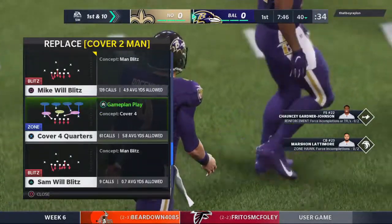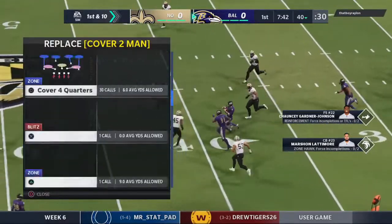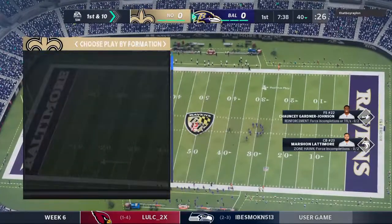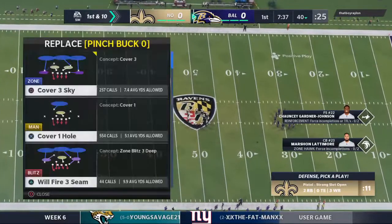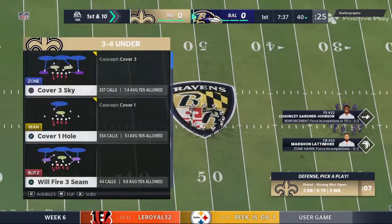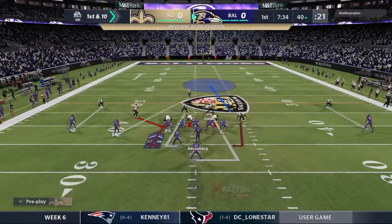Partner, he was going through his progressions. Not there, not there. After about the third one, he decided he better pull it down and run for it. And he slides down and avoids the hit for good measure. So quickly all the way up at the 40-yard line.